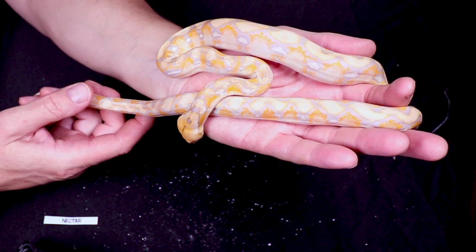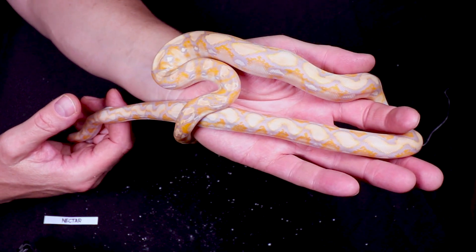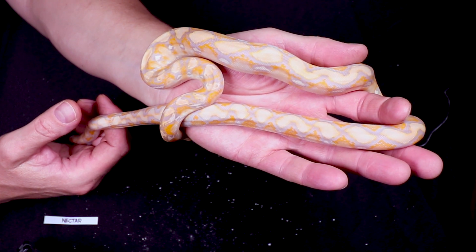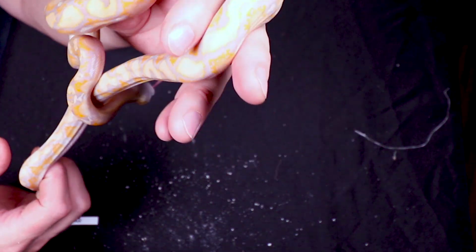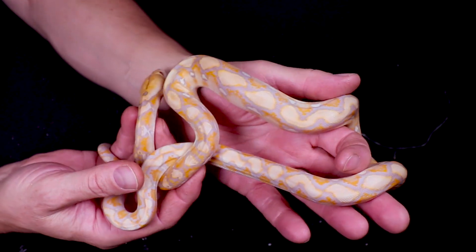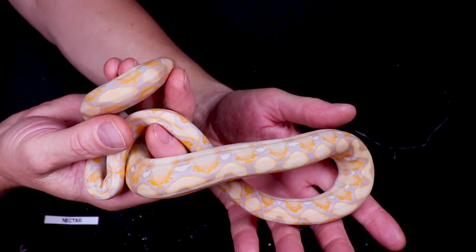So this is a lavender albino. There are actually two different types of albinos. There's the purple and the white. So this is het for purple and het for white. It's kind of like the candies and the candinos. One copy of each type of albino gives you a visual, and it's kind of halfway between a purple and a white albino.